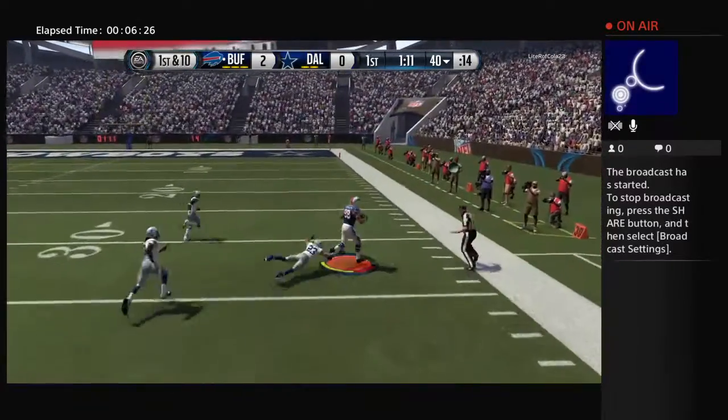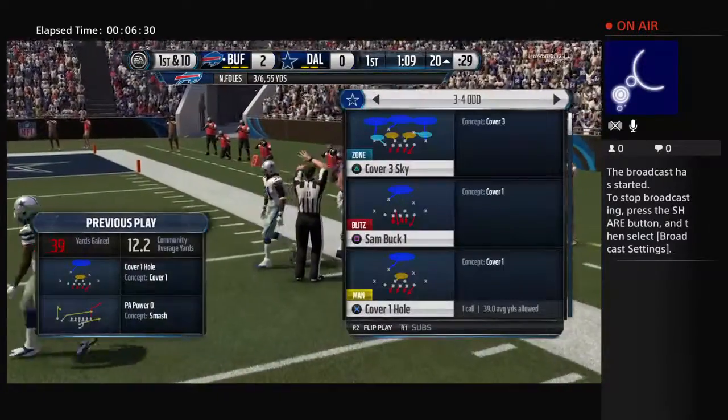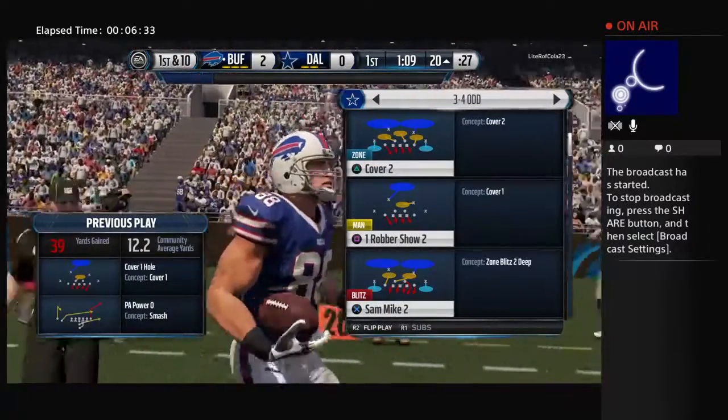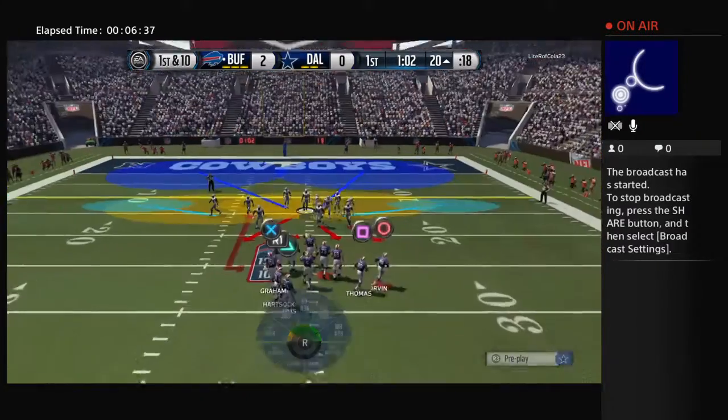Look at that concentration as he makes the grab. Now, if you want to keep your place on the offense, then catch the pass, break a tackle and get some extra yards. That's what the guy did on that play. Nice job by him.